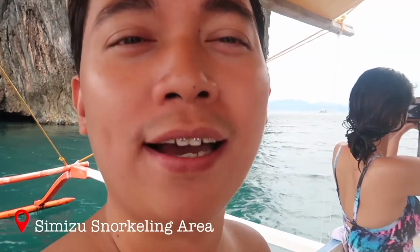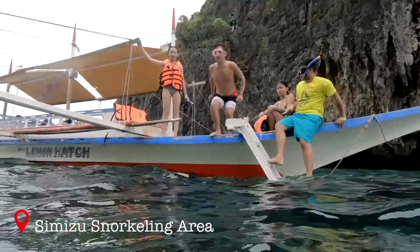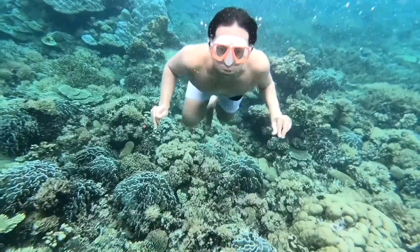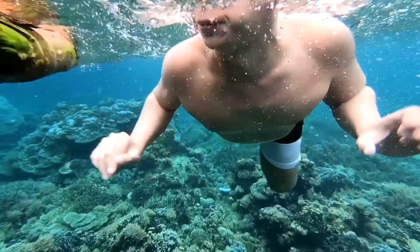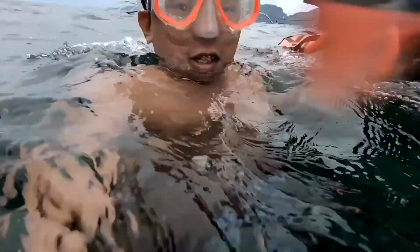Next stop is going to be Simizu Island by Secret Lagoon. This is Simizu Island. It's getting windy. The current is so strong. The corals are so beautiful underwater.